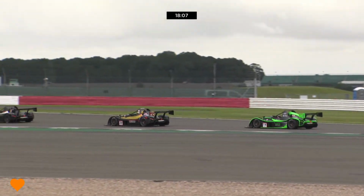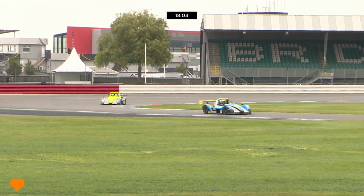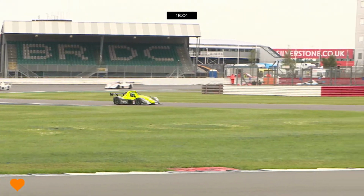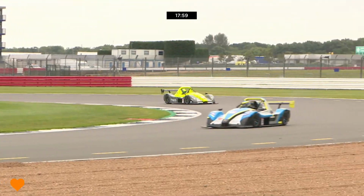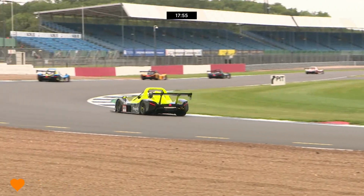So we've already had plenty of action in this 20-minute race for the Radical Challenge Championship, with our race leader Matt Bell looking to try and make good his escape over Jerome De Sadler. Chris Short having settled into what is third position.